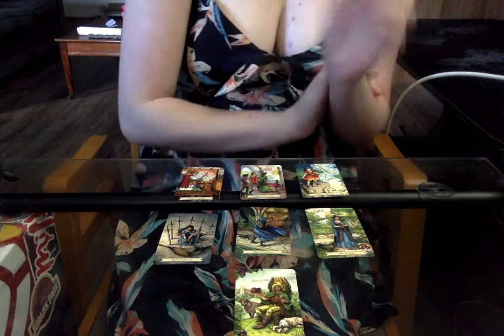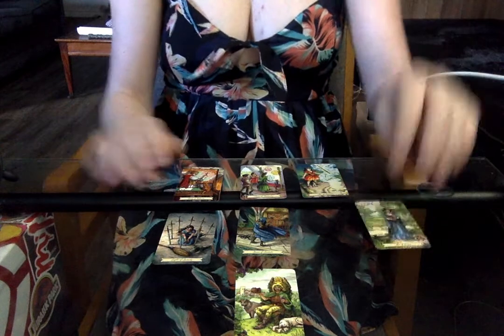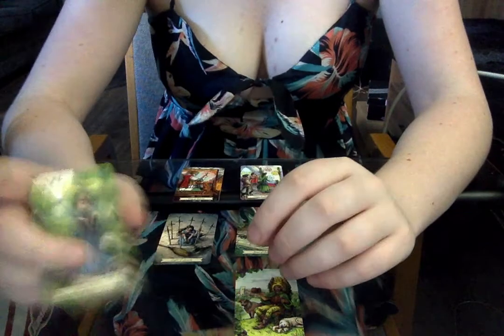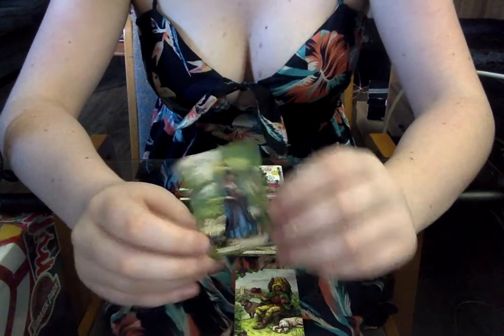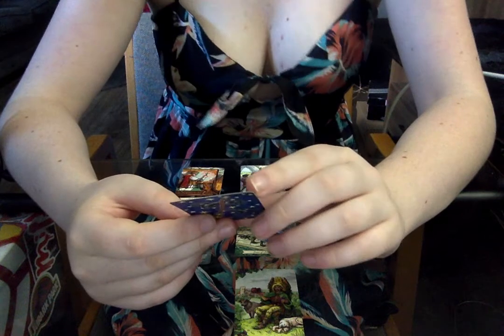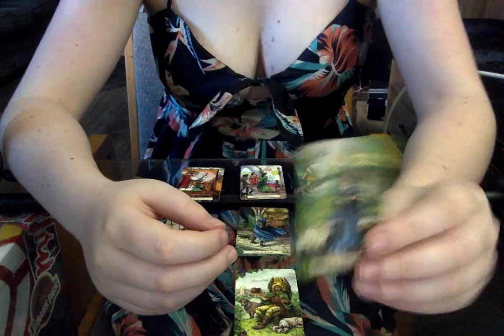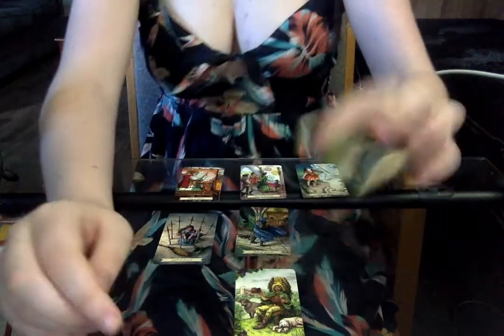For the next card, it's, does your pet know that you love them? This card is the exact same one, just in a different deck, that we got for deck 1. Ace of Cups. It's a very, very sweet card. Your pet absolutely knows that you love them. They know how much you care. They know that they're your world. And likewise, you're their world, you know? They're so happy to be with you. There's a lot of happiness and love in this card. They know 100% that you love them.